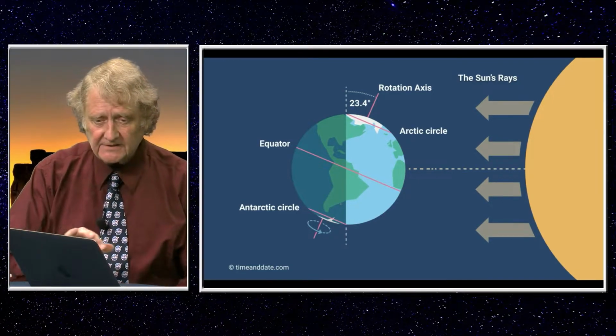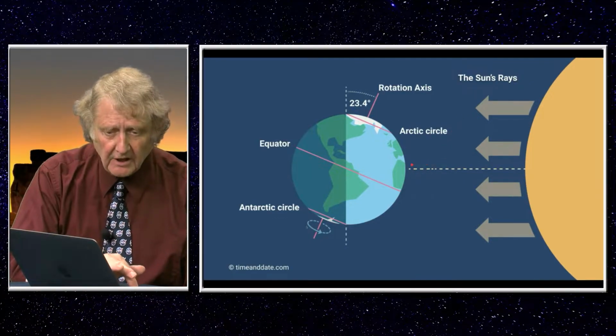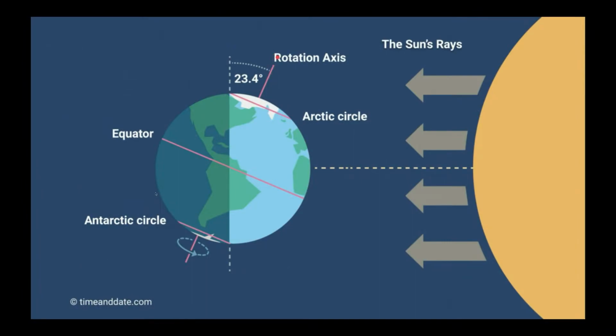Here you can see the sun coming from the right of your screen. The sun's rays are hitting the northern hemisphere directly on. The rotational axis is 23.5 degrees here. More specifically, it's like 23.44 degrees. And you can see the equator and the rotational axis of Earth right here. And you have the Arctic Circle on the north.